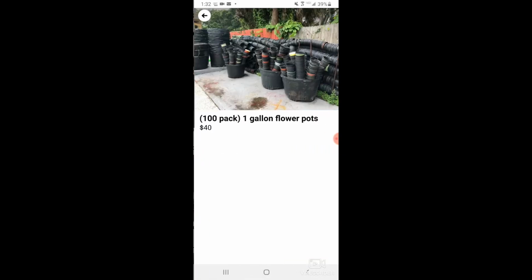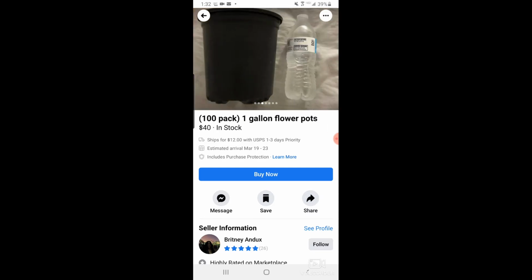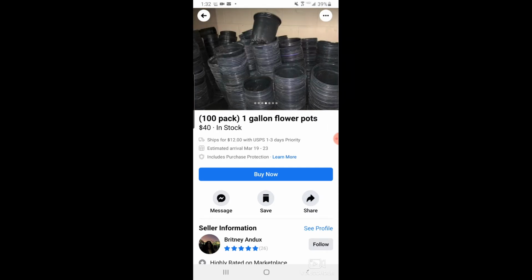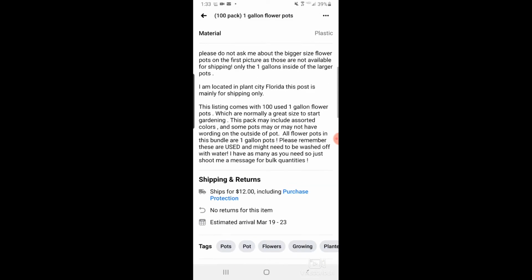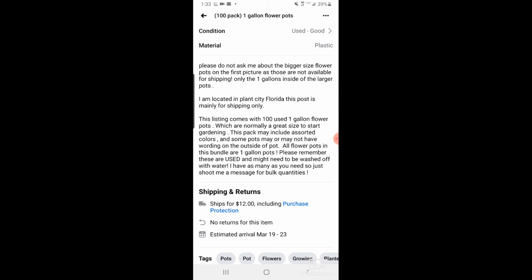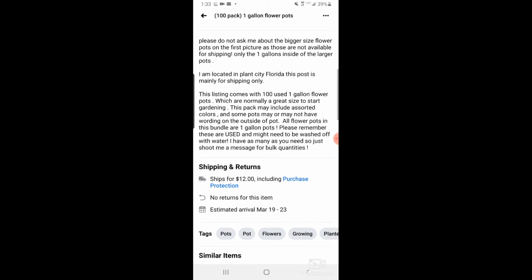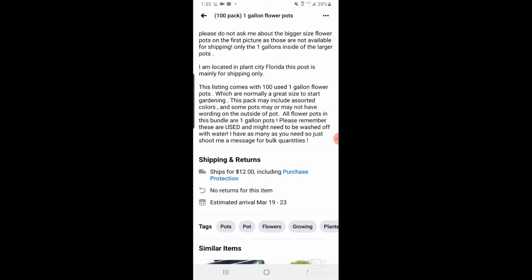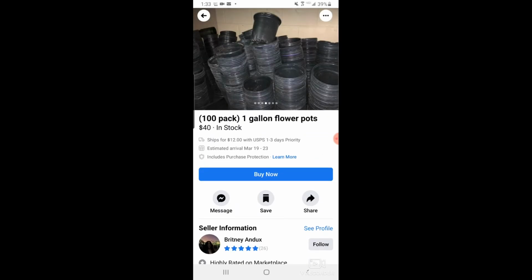Also seeing this right here, 100 pack, 1 gallon flower pots for $40. That's not bad at all. And they ship for $12. So you get 100 pots for $12. I mean, that's pennies on a dollar. I think that's like 12 cents a pot, if I did my math right. They're coming from Florida, and they may pack a size sort of. They may have different colors. They may have wording on the outside of it, but they will be 1 gallon, and they are used. And they put a little note in there that they may need to be washed off with water. Interesting deal if you're looking for some plants to start a garden. And let me kind of thumb through some of the pictures here.